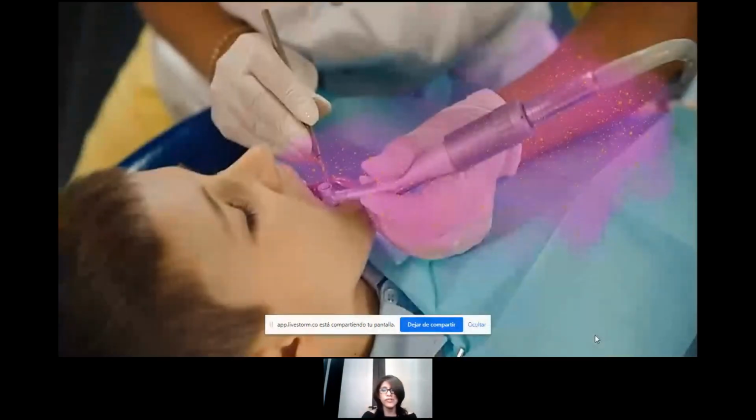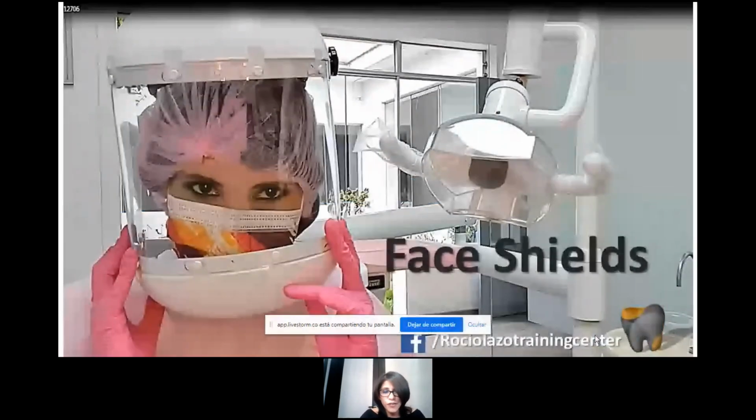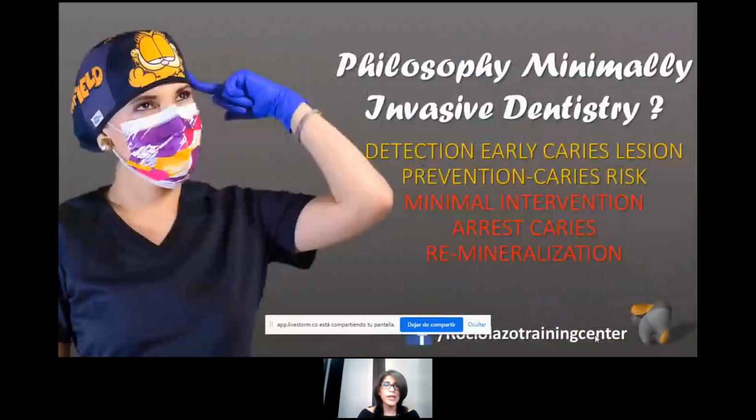Okay, what is happening when you use drills? The aerosols and the dissemination of the virus. For protection, we use face shields, because we don't want to have any problem or danger. But more than not using aerosols, the philosophy of minimally invasive dentistry is more than not using aerosols.